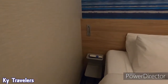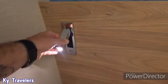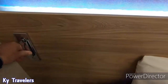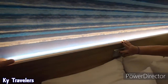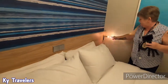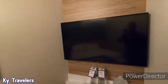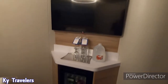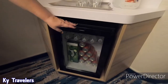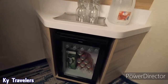I'm gonna step over to this side. There's a USB and a reading light that is adjustable. There's a nice little shelf up here. Some lights, back lighting. On this side we have our large flat screen TV, the water bottles, a refrigerator that is large enough to hold a whole lot of water and a whole lot of soda.